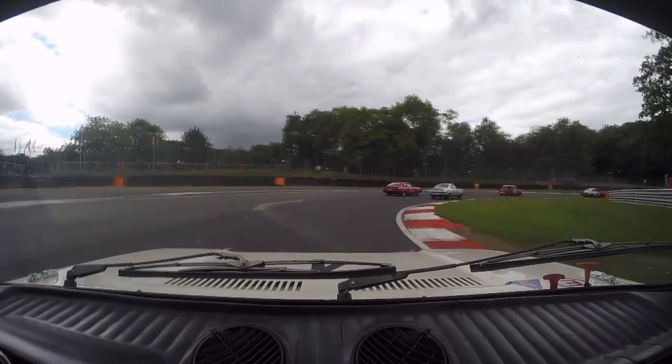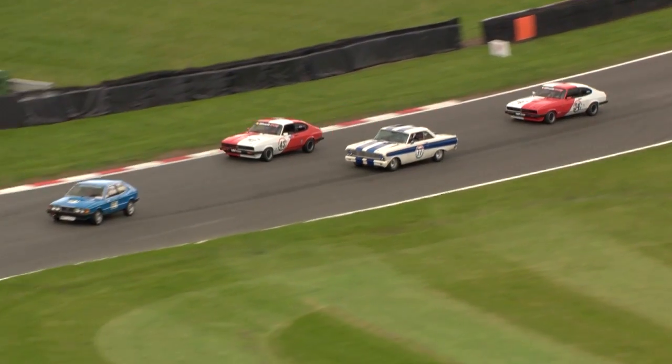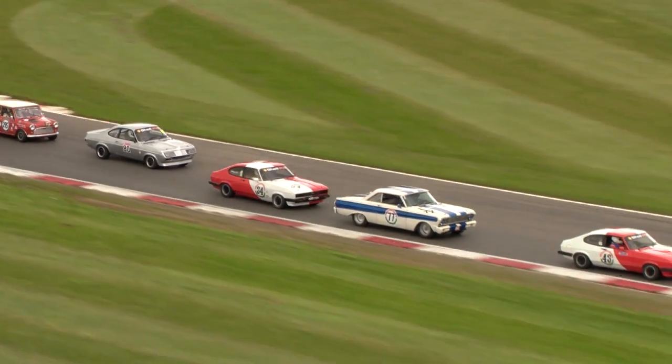Up ahead, the Gary Fletcher car is making a move. That's gaining a place on Mike Haynes' Ford Capri. And now Malcolm Best is trying to go around the outside of the Ford Falcon and doing so. So that's to get him up into 4th place. He's having a good lap here.